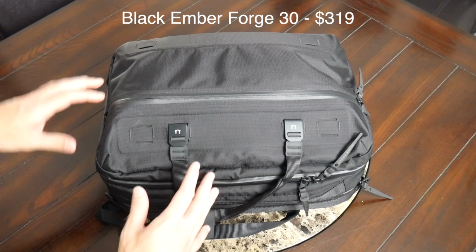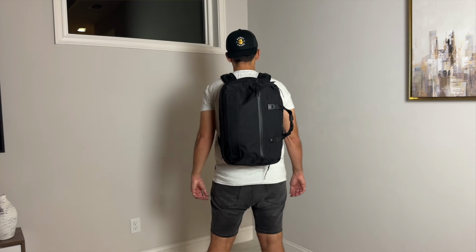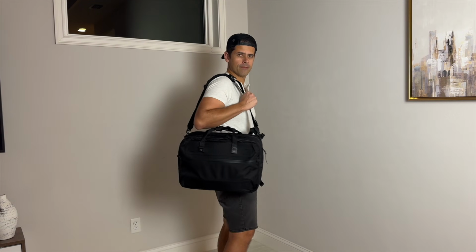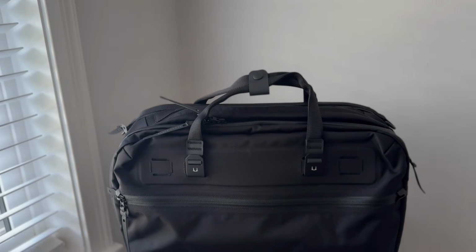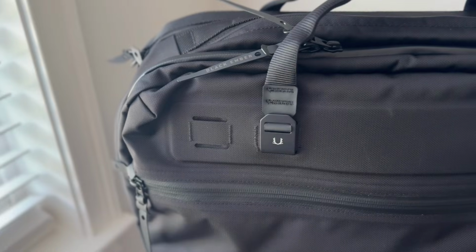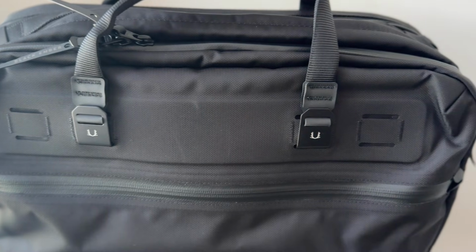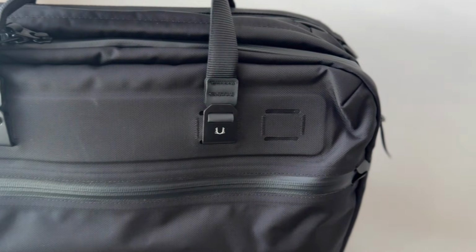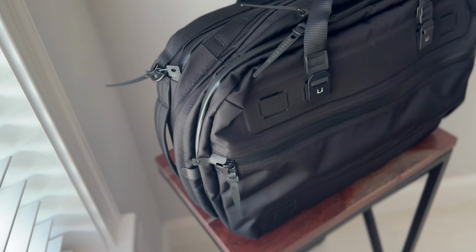The Black Ember Forge is a hybrid bag that not only expands, but it can be used as a backpack, a briefcase, or a shoulder bag. This has Black Ember's typical really techie, modern styling, solid materials, highly weather resistant. These are some of the most weather resistant bags. I absolutely love how well protected the zippers are. And then you have really nice aluminum hardware all throughout for the attachment points on these handles. You can remove the handles if you want to.